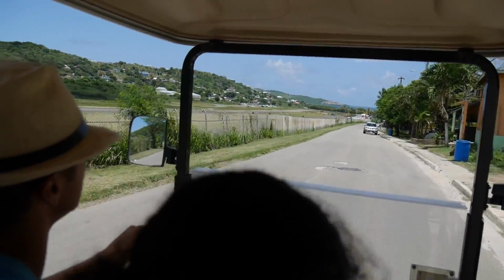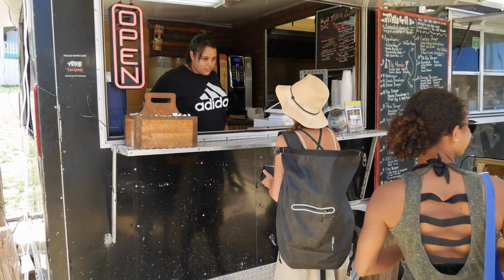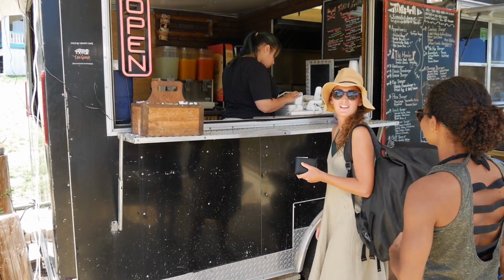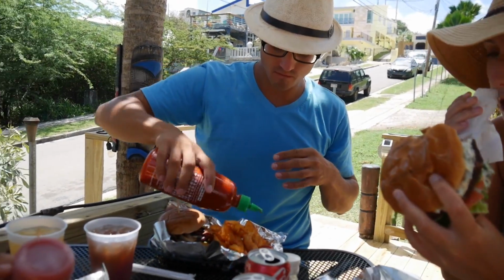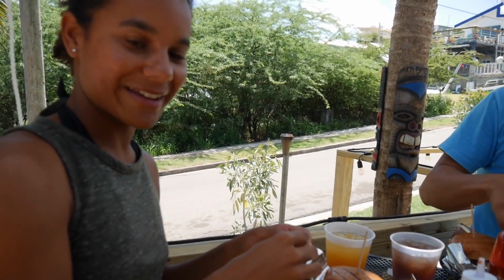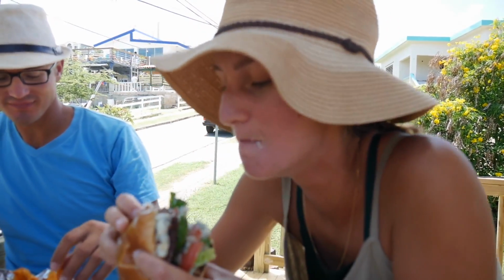After swimming and snorkeling, our stomachs started to growl. We found the food truck Tiki Burgers by the road and we had the most delicious hamburgers. Mmm, this is nice. Greasy. Watch out. Oh, yummy. So good. Buon appetito.